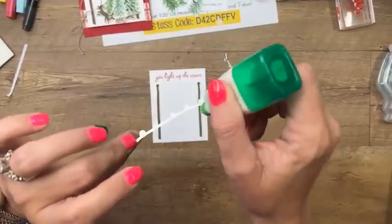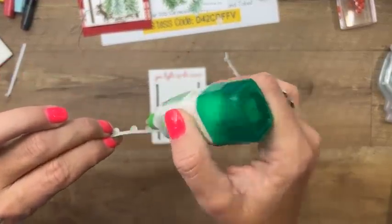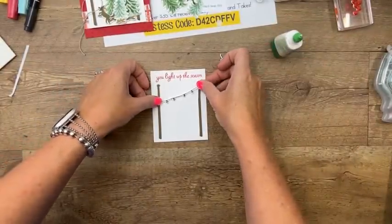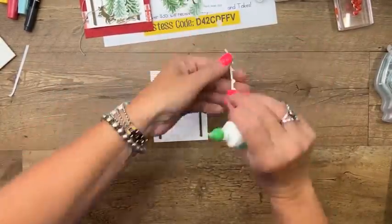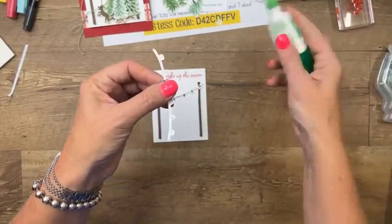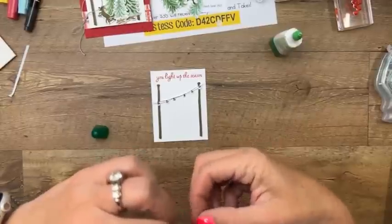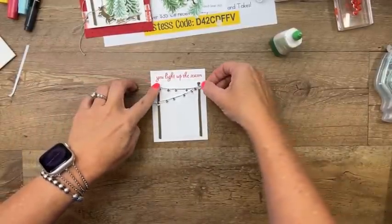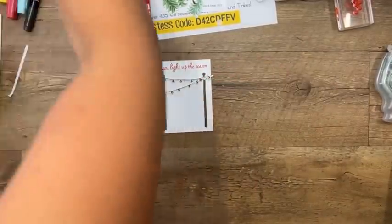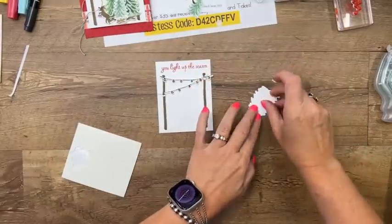All right. So we're going to put adhesive on two sides, just a little bit, and I'm going to have it go angled like that. And then this one, hi Nathan. And then this one like this. Okay. Now we'll get dimensionals for all of our trees.